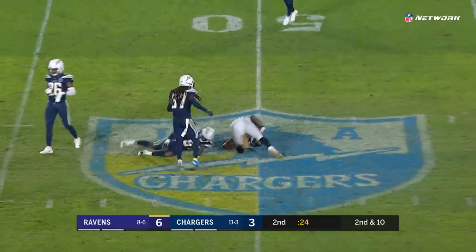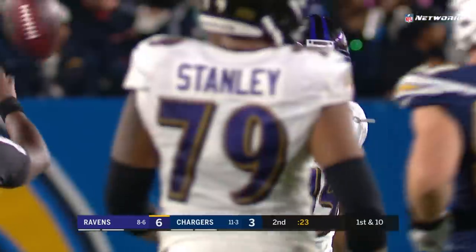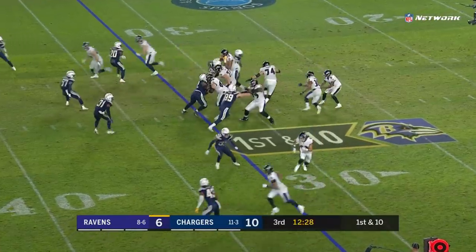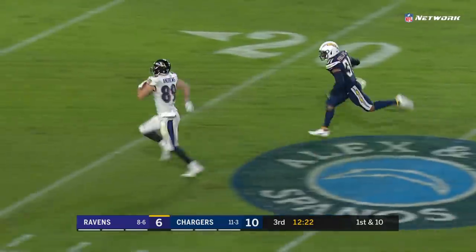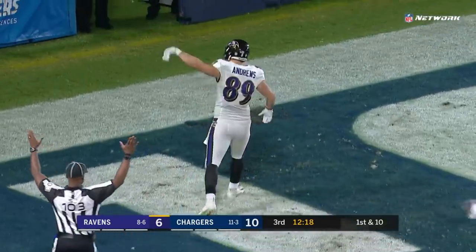It's caught to midfield by Michael Crabtree. First catch in two weeks. Gain of 20 for Jackson so far. Dixon, who fumbled a moment ago, is back in the game. And in the middle, Jackson for his tight end, brought in by Mark Andrews, who escapes and goes all the way for the touchdown.